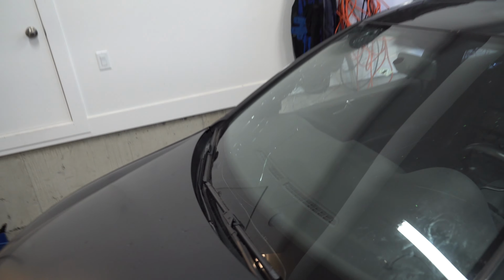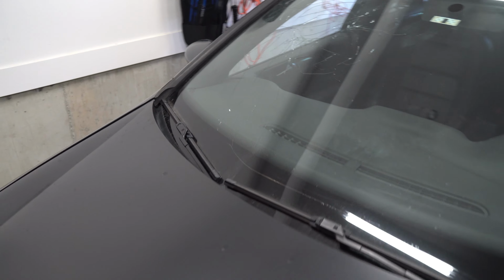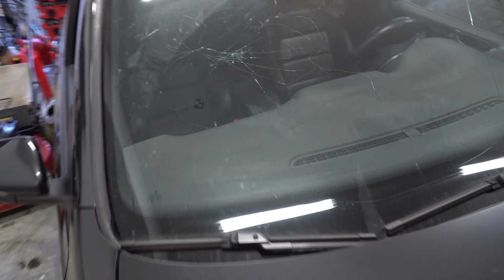Ladies and gentlemen, boys and squirrels, today the GTI is going to get a new windshield. Take a look for one last time at the airbag hitting the windshield. Gotta drive it down, get some new glass, but ooh, I'm not gonna miss that.